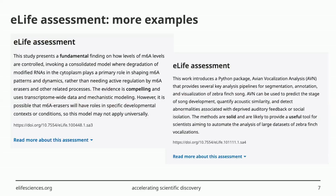So here are more examples. I'm not going to read you this eLife assessment, but as I was telling you, on the left, this is a really typical assessment with, in the first sentence, the first keyword about significance of findings. The study presents a fundamental finding on how levels of blah blah blah, what is found here. So the word fundamental here is one of the 5 words that has to be used in the assessment to describe the significance of the findings. All right, and somewhere else you see here, I guess the third sentence, the evidence is compelling.